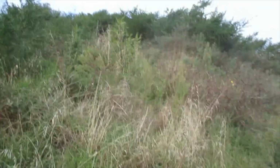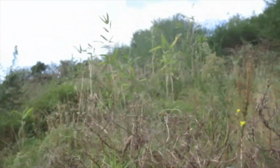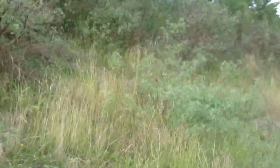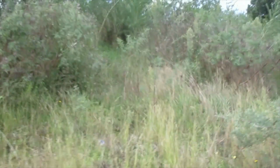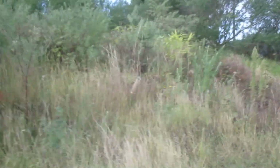So heading up here, I've got this tiny clump of bamboo. That's quite new actually, but that wouldn't be too hard to get rid of. We've got lupin, another good nitrogen fixer, and this one doesn't even grow that tall, so that's easily cut down and made into mulch around the plants to help them get established.